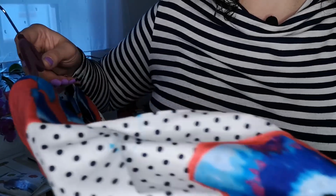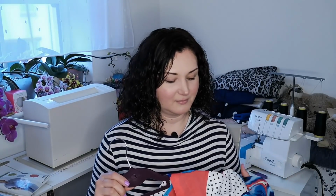So yes, this is it. I have to wash it to wash off my marker. But yeah, this top is rather cute. I will be wearing it. I might even wear it for one of my videos, I think. I think it's quite loud and happy.